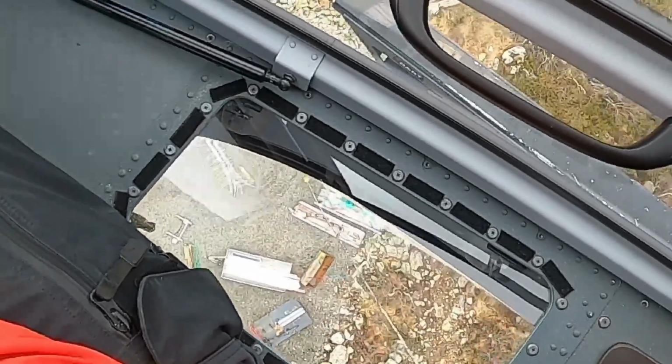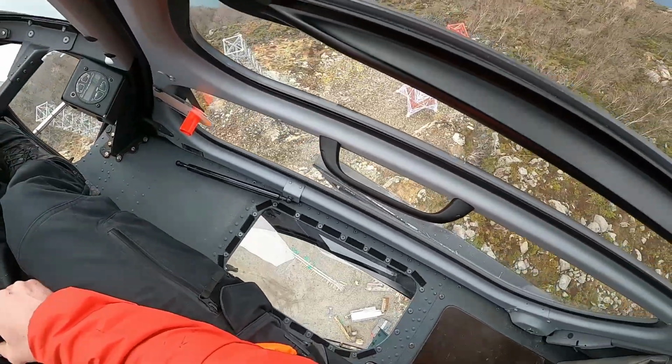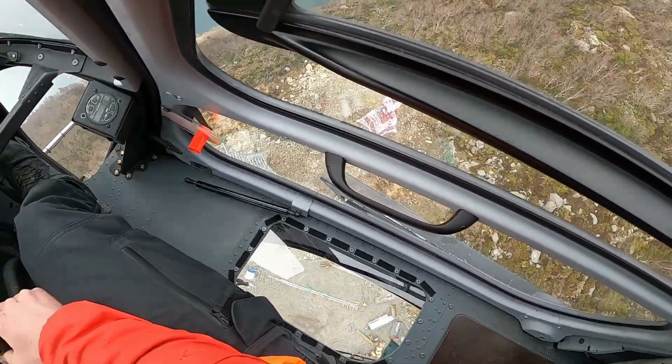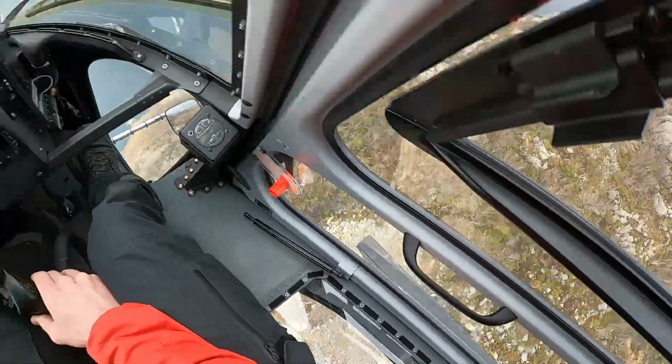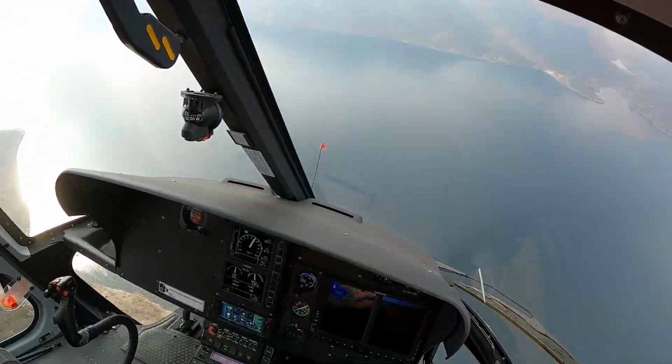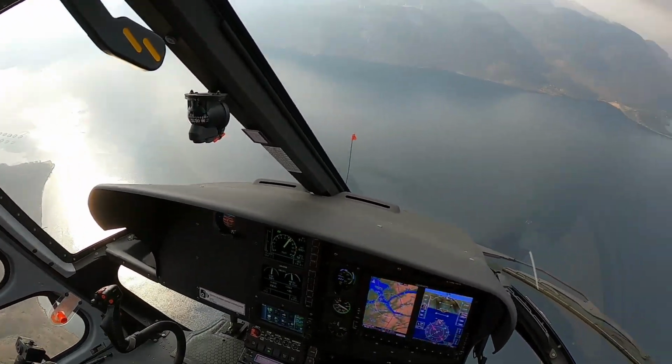It doesn't seem like they are too stressed out about having a very, very precise placement of things. Like, you can drop it on the ground as you kind of like, okay, clear of the towers. Pulling power and just straight and level from here.